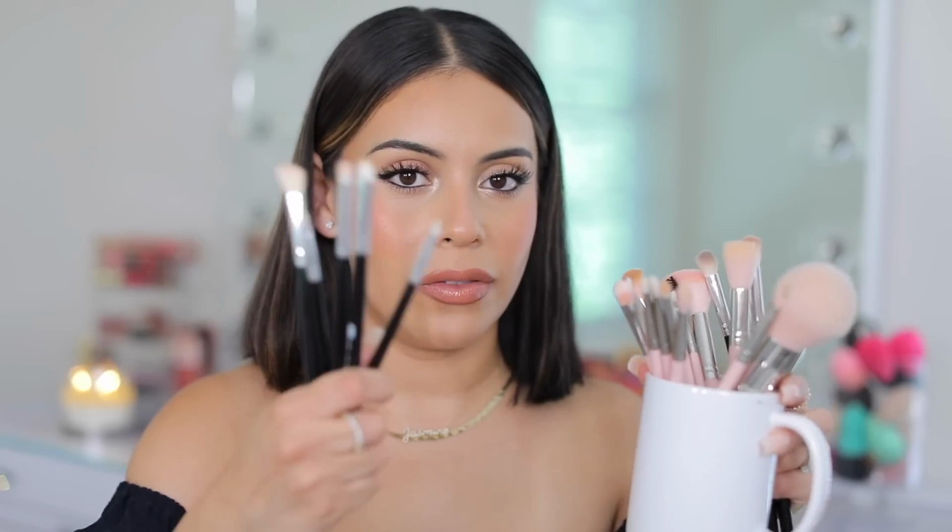You get a bunch of different fluffy brushes. They're all different sizes. They're great for, again, different makeup looks. If you're going smoky, if you're going natural, if you're going colorful, I think this is just a nice little kit. Even if you, let's say, get this one from Colourpop, I think it's worth also getting this one from Shop Miss A because of the variety of fluffy brushes.